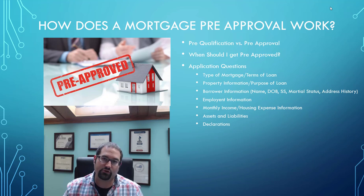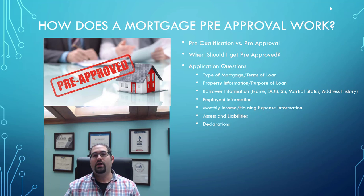Application questions. The first step in the pre-approval process is to get with your lender and complete a pre-approval questionnaire. Sometimes you'll be doing this by phone or in their office. Other times they'll send you an online secure link where you can fill the information out. The questions they're going to ask are, what type of loan are you interested in? Conventional loan, FHA, USDA, etc. This is where having a good mortgage advisor is going to help, because they'll be able to point you in the right direction of what type of loan you'll qualify for.